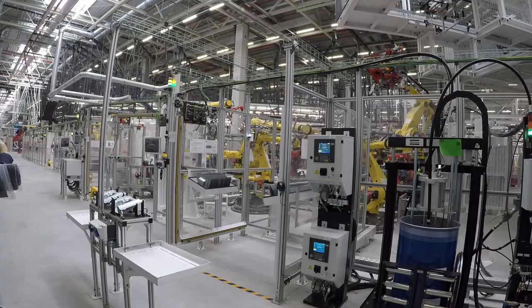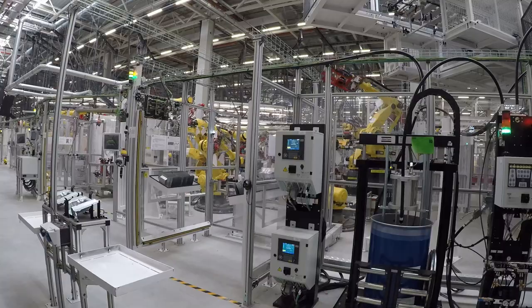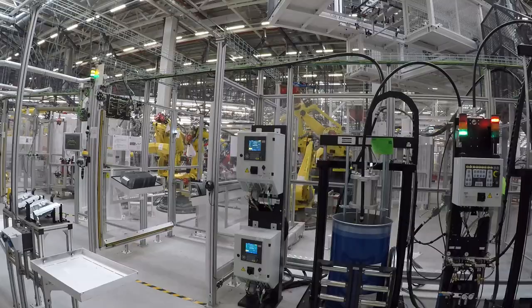Is it side body panels or all around panels? I don't understand, sorry. Side panels, the right and left panel. Oh, I don't know. Okay, sorry. Thank you.